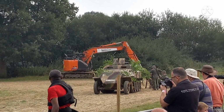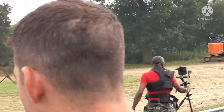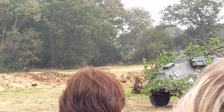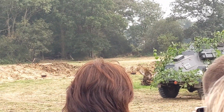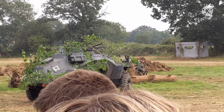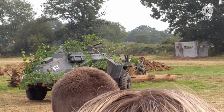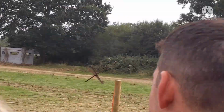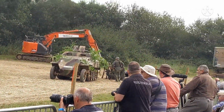So now that the German element have found out that there's a reinforced infantry line dug into the tree line, they now try and find out a way that they can take that area out. So luckily for them, they have an artillery piece attached to the end of their half track there, which they're about to deploy and send in on the 29th infantry.